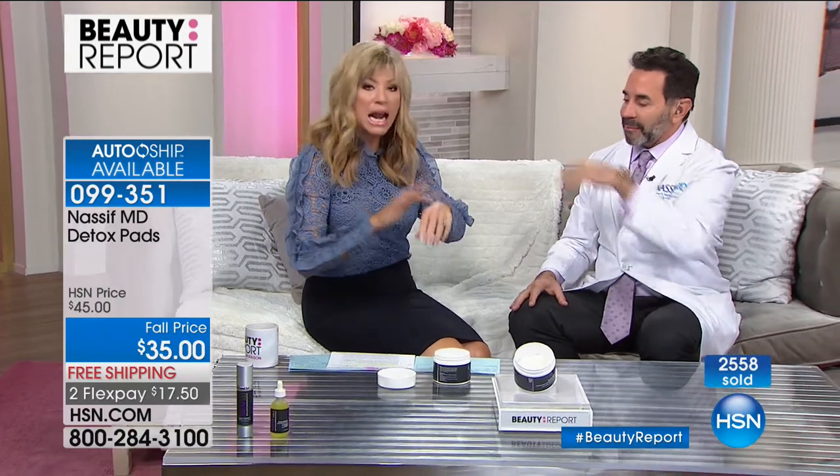All that, and exfoliate, prevent breakouts, take off makeup, all in one wipe. Pad. It doesn't burn. It doesn't sting. I don't care if you've got dry, sensitive skin. I don't care what other skincare line you're using.